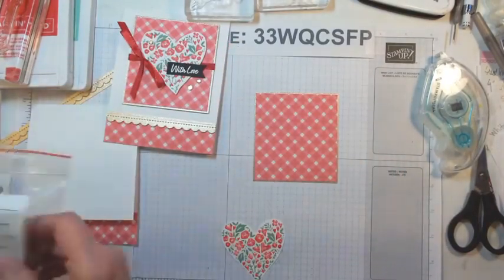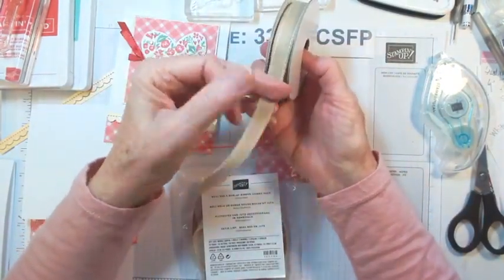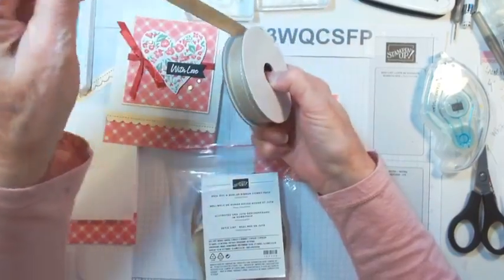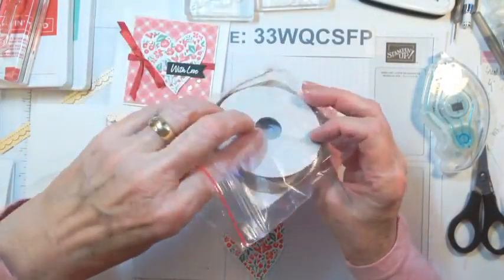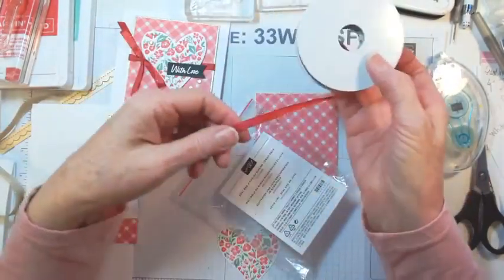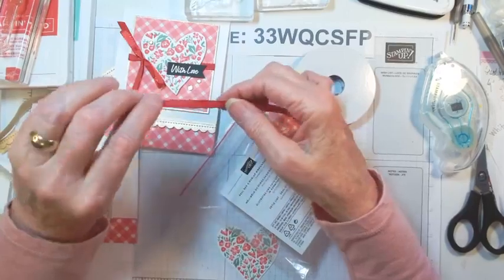So like I said, I'm going to use this. Look at this burlap ribbon. It is so soft. It's not stiff like burlap. It has that little bit of edge, the white. This comes in a pack with the real red ribbon. And this is so pretty too. It has the satin edge on it.